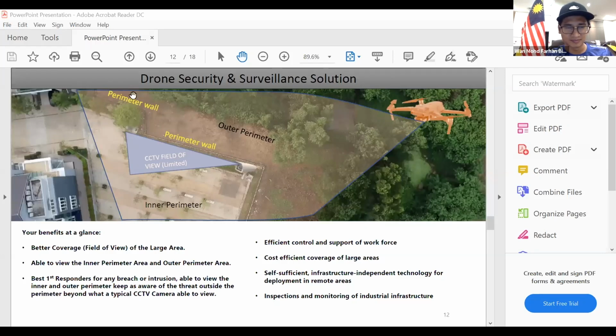Okay, so you see, this is a perimeter. You see a camera, and this is the camera's field of view. This is what the camera sees. But when you have a drone flying above, it can have a larger coverage. So it can also see what's happening on the outer perimeter. If any intrusion is happening here, you can realize what is happening, and sending the first responder here will be very beneficial. I know how many people are out here trying to enter, so I send the right amount of security personnel to neutralize this threat.